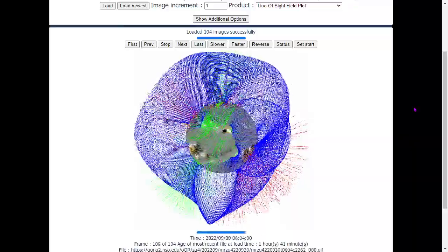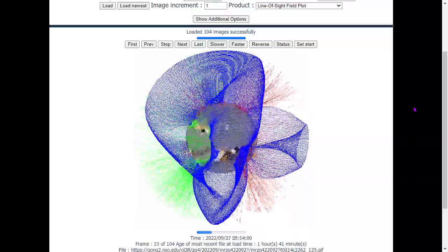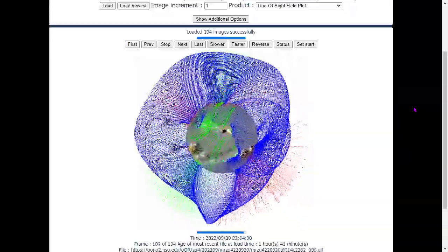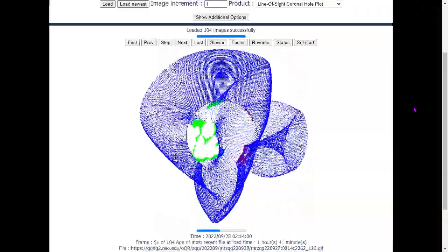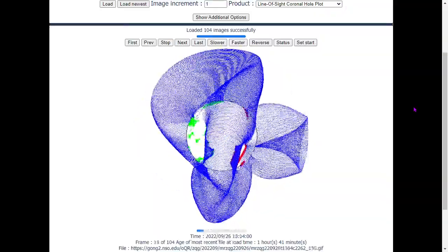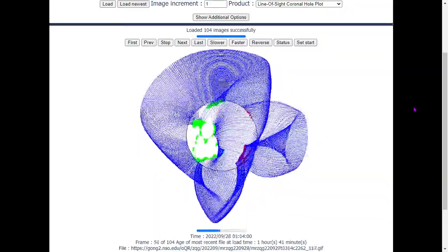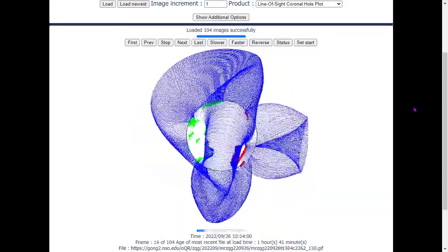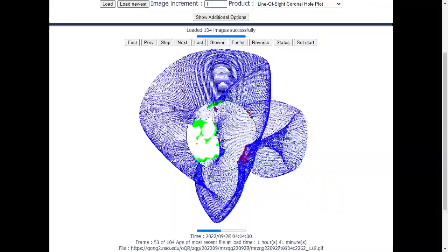Here's our line of sight field plot. The Sun's B field shown here in blue. You can see those well-defined coronal holes, and let's move to the coronal hole portion. There is your coronal hole view, your line of sight coronal hole plot. Those are all North Pole oriented coronal holes, and I would also note the north solar polar field there still located at the North Heliographic Pole.